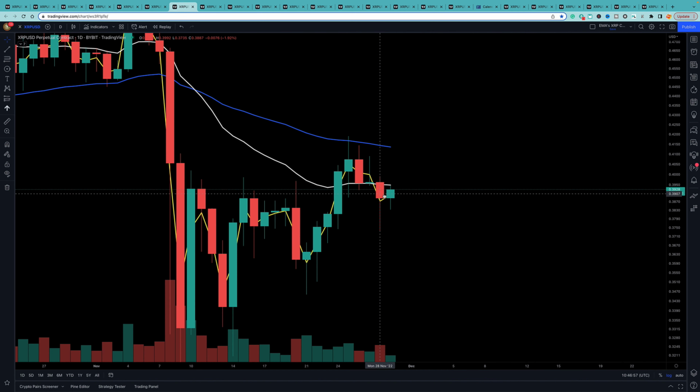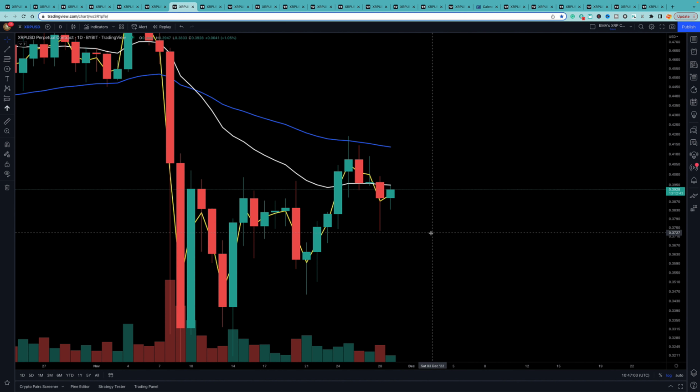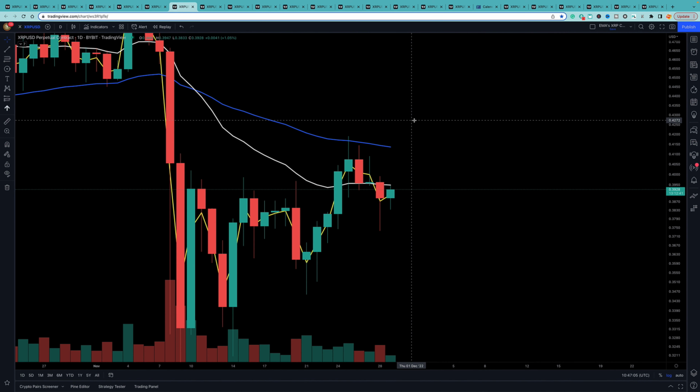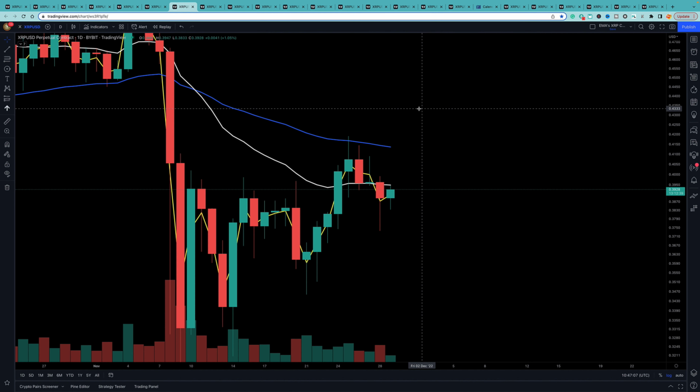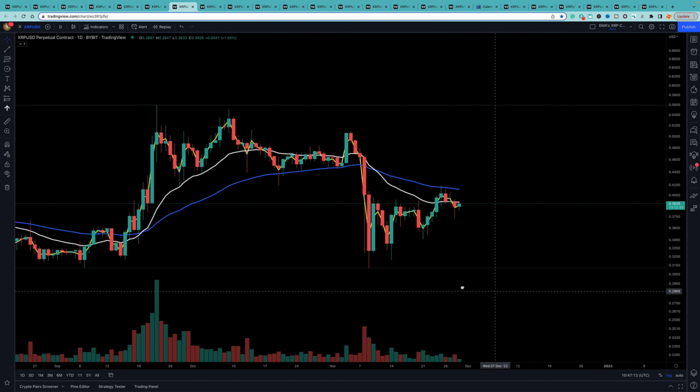Yeah. Could it go up and test the 55 again at 41.36? It could do that. Could it go up and do a higher top around 43, 44? It could do that, but I don't think it will. I don't think it will.